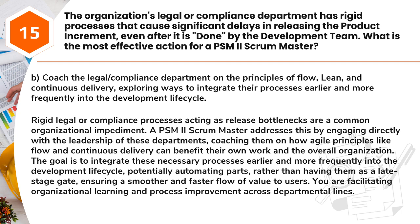The goal is to integrate these necessary processes earlier and more frequently into the development lifecycle, potentially automating parts, rather than having them as a late-stage gate, ensuring a smoother and faster flow of value to users. You are facilitating organizational learning and process improvement across departmental lines.